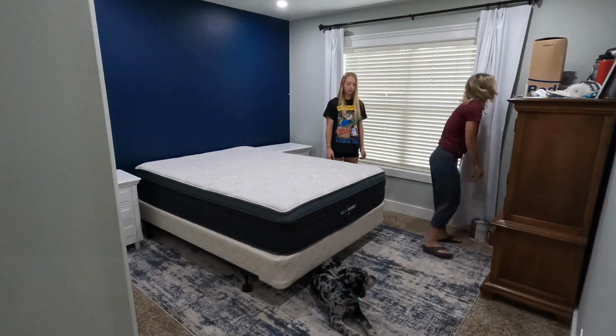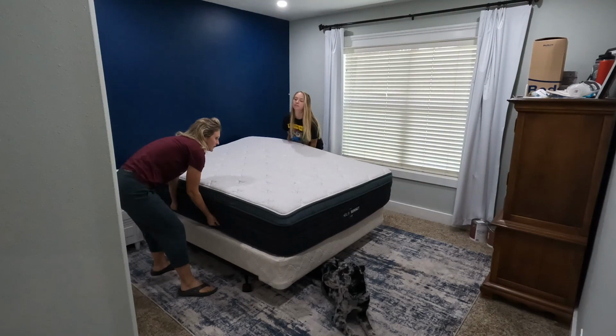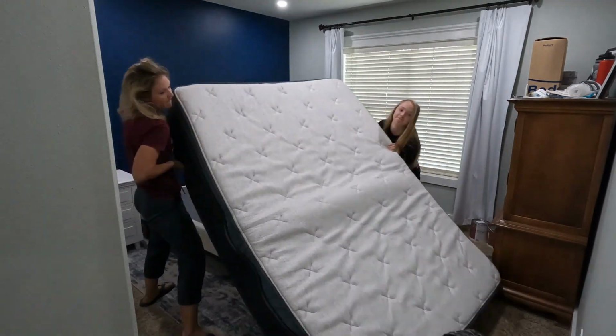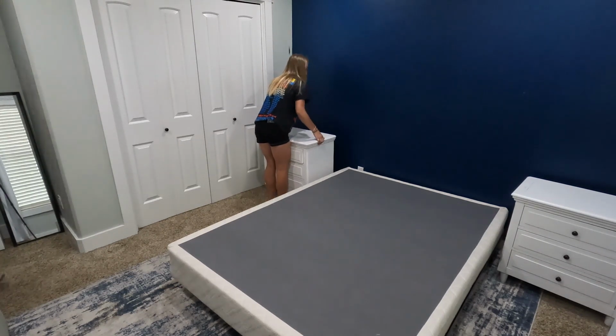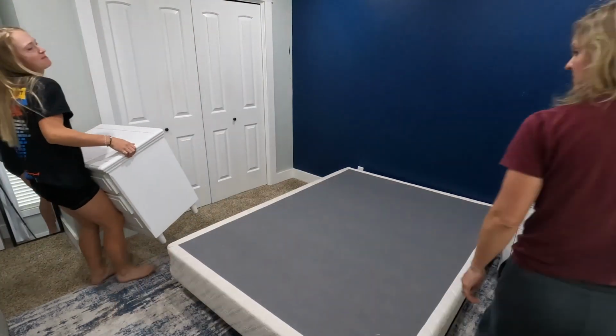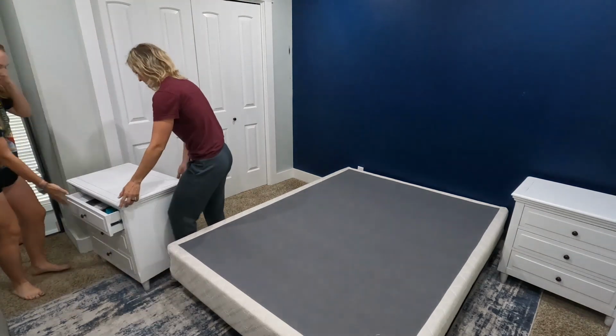So anyway, here we are moving the rest of the items around so we can get started with the paint. We did leave the Helix mattress in the room because I didn't want to move it around, but we really took everything out, including the rug, including everything.